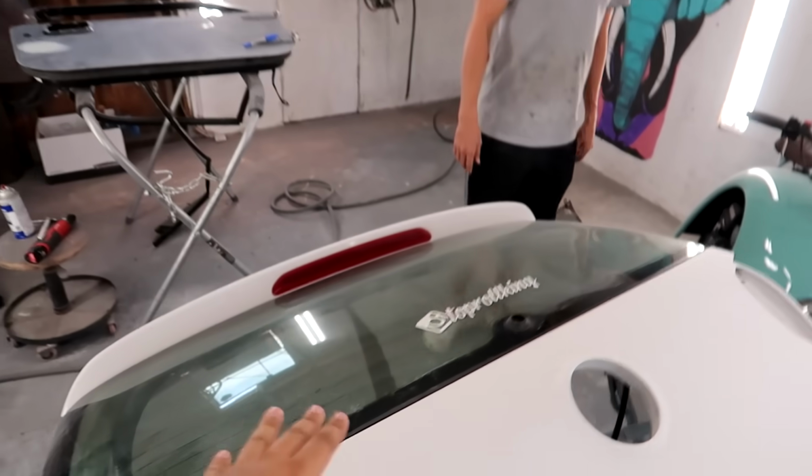All right, well, how hard is it to get this over there? Just a couple bolts and some plugs. Should be good to go. Let's do it.